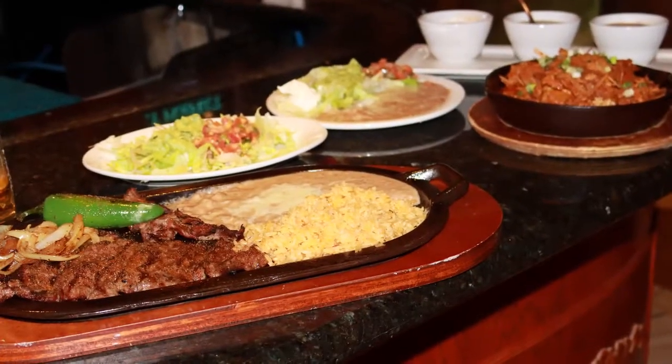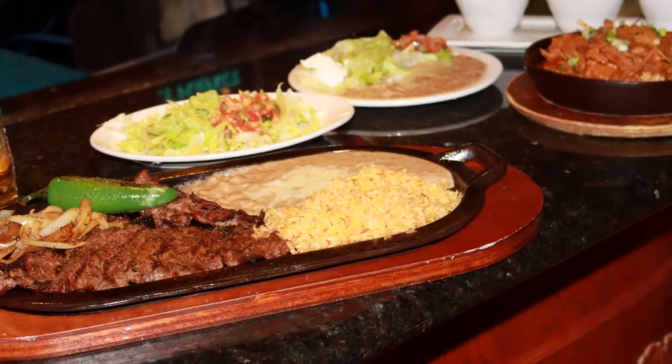The food is authentic. And I think that's why people like it, because it's authentic, it's genuine. Tell us a little bit about your signature menu items and some of your cocktails.